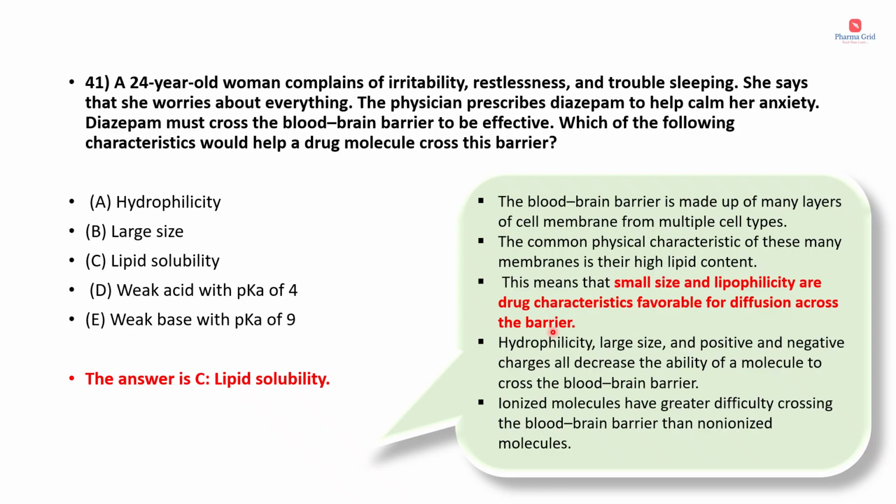So in order for a drug molecule to cross the blood-brain barrier, it must be of small size as well as highly lipid soluble. Hydrophilicity, large size and positive and negative charges all decrease the ability of a molecule to cross the blood-brain barrier. Ionized molecules have greater difficulty crossing the blood-brain barrier than non-ionized molecules.